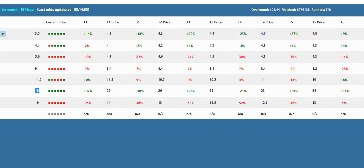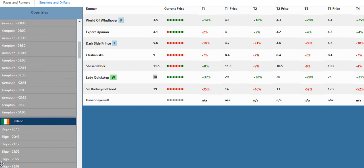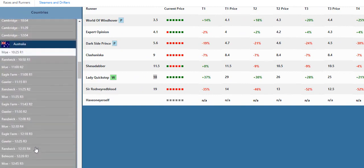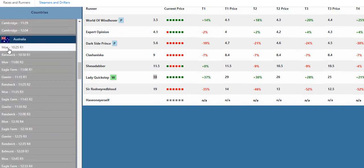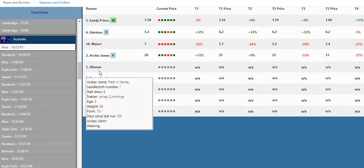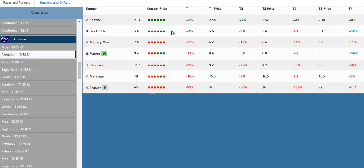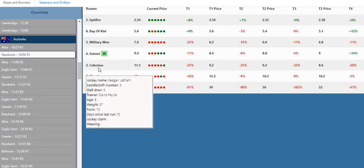Okay, if we just cross here, this is Australia. So here are all the Australian races. If I click on the first race at Maui, we can see there were quite a few non-runners. They were all grey, and there was no all green in that first race at Maui, so it didn't qualify. The first race at Randwick, we had Spitfire was all green, so that would have been our selection. The winner was E Street, which was 3 reds, 3 greens.